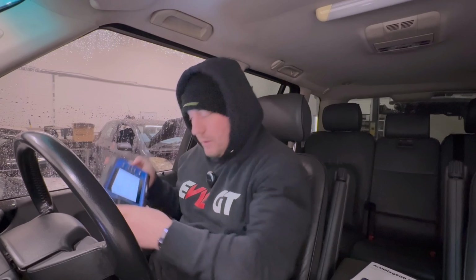Now, although there are no engine management lights on the dash, Evil GT have bought this car, so chances are there'll be something wrong with it. As you can probably tell by my breath, it's absolutely freezing, so excuse the hood up, hat on, it is Baltic. So I've got my Topdon machine here. I'm just going to plug this in and see what it has to say.